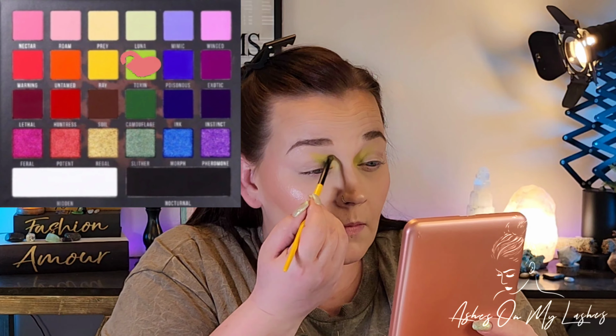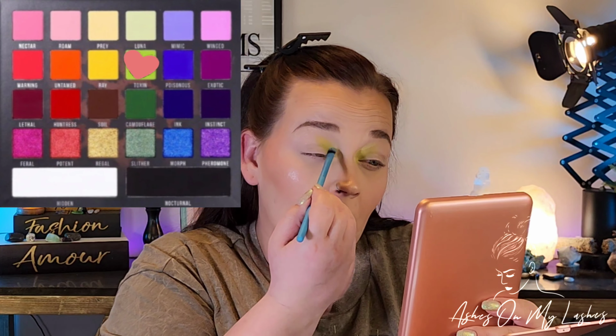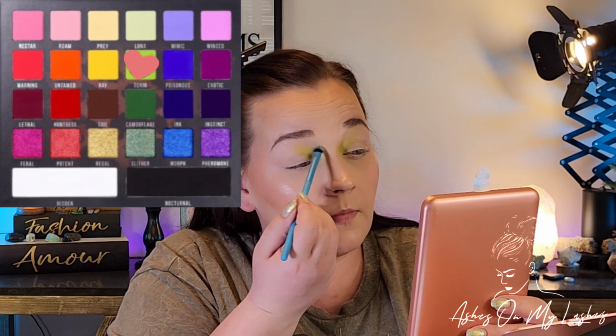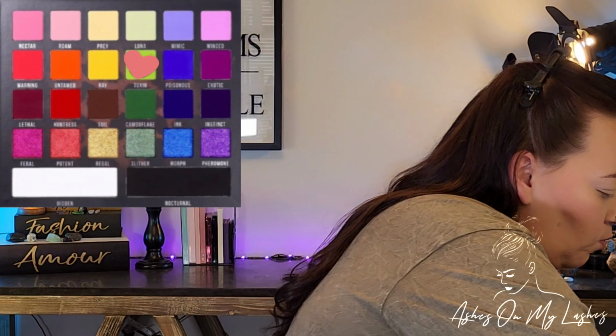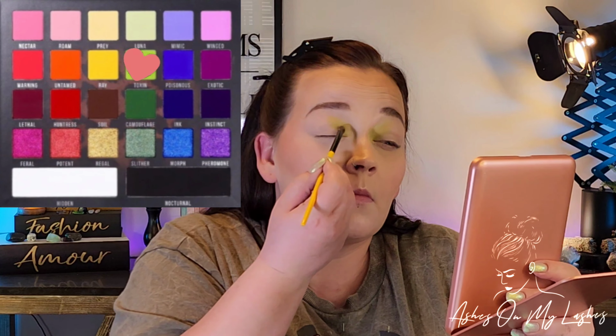So, very unpopular opinion, one that I very well might get roasted for, but I own 3 palettes from Blendbunny Cosmetics. The last palette I purchased was the Sugar and Grunge, and I absolutely love it. I love everything about it. The other 2 I own are this Primal palette and the Surge palette. And for some reason, I just don't like the mattes in those palettes.